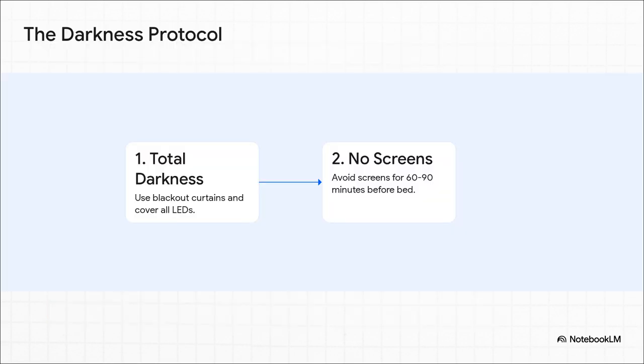Okay, next up, we've got to tackle light. Or to be more accurate, the complete and total absence of it. I mean, you need to make your bedroom cave dark. We're talking blackout curtains, covering up all those tiny little electronic LEDs, and, this is critical, you have to avoid all screens for at least an hour before bed.